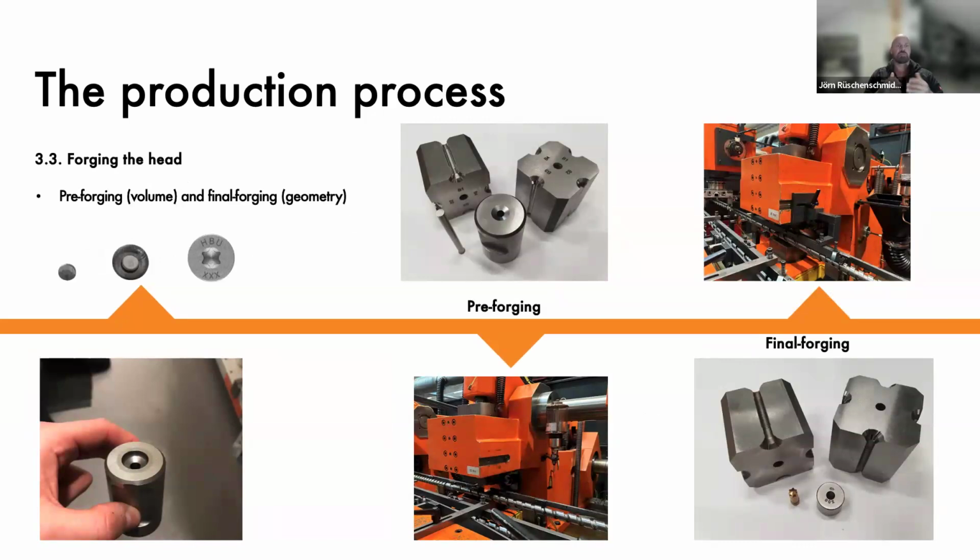First step for us after drawing the wire is the forging. We forge the heads in 2 different steps. The first step is just volume, which looks a bit like a mushroom. And the second step is then in this case geometry, where the type and the length as well as the torque drive gets forged in. So the pre-forging is the volume, the final forging is geometry, and also there the milling ribs and the full geometry and all sharp details of the heads are forged in this first bulgy piece of metal, which is created by pre-forging.